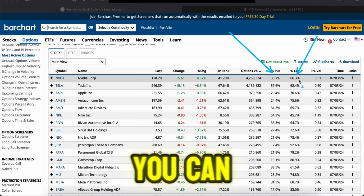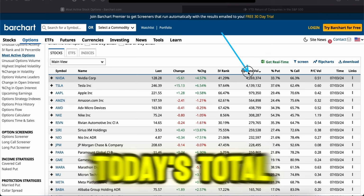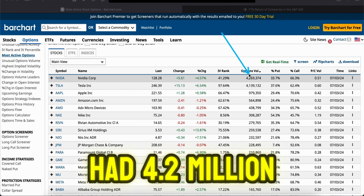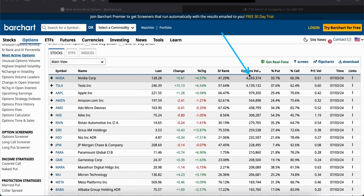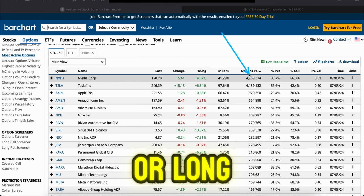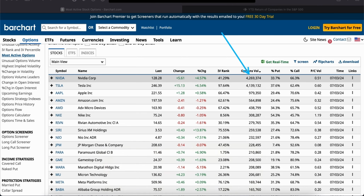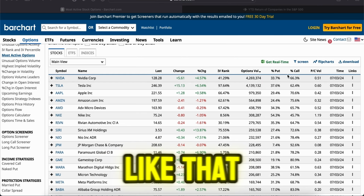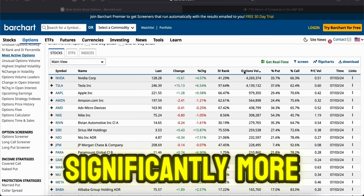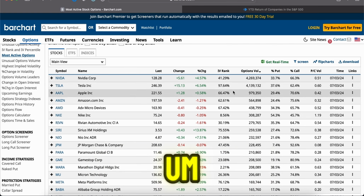Call volume, you can see 66%, puts 33% of today's total. Very big volume, actually. Both Tesla and NVIDIA had 4.2 million on a short day. That's actually a lot. So the option market doesn't care if it's a short day or a long day. They're pushing their volume, and so far it looks like slightly more bullish activity. It's actually significantly more, but it could be a lot of people selling those premiums and just collecting premium.